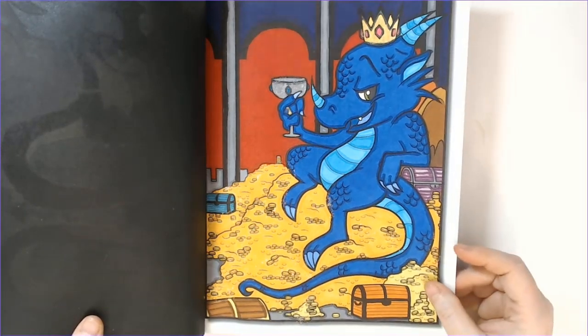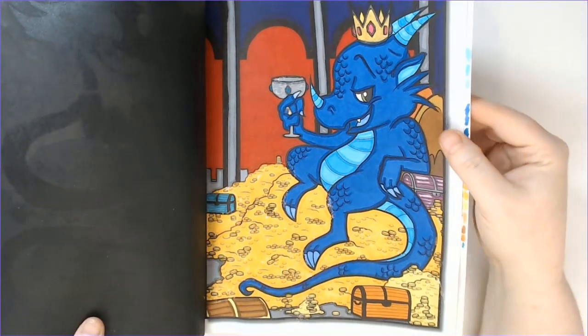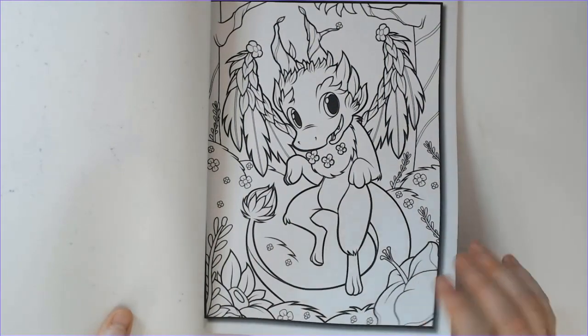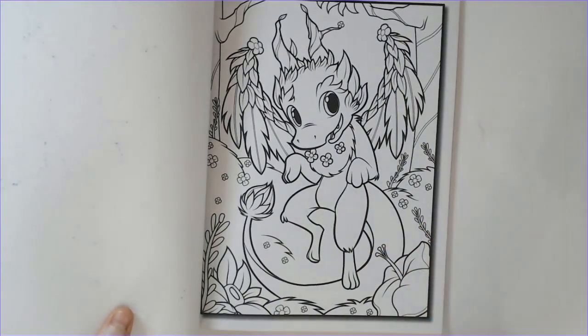So that one was fun, and I used iridescent gel pens for the crown and the goblet. The next page we have is this one, and I suggested we do them in Christmas colors this month, which I think is what we're going to do. So I'm pretty excited about that, which means I need to do that one this month. Michelle, come on.